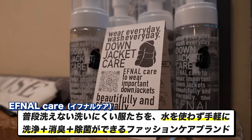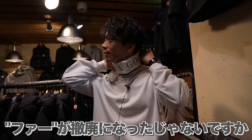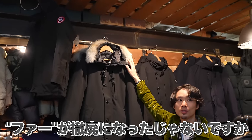Wow, while moving the leather a little. That's right, that's it. Since last year, the fur has become iron, right? Yes, the animal one. And yes, Doc, that's right.